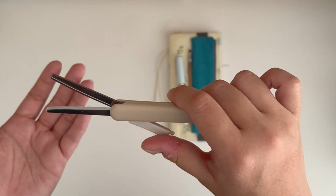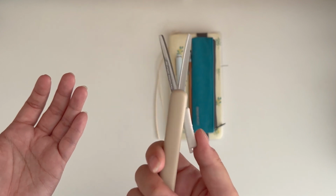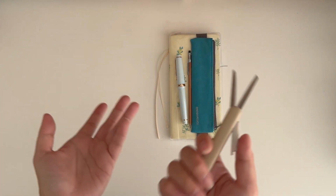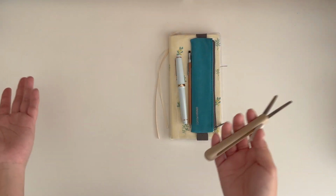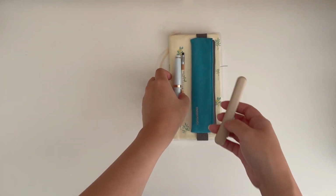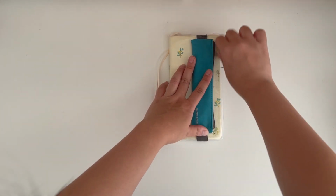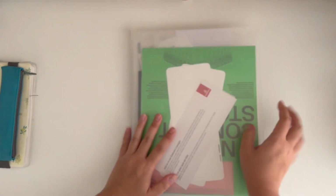But yeah, this is really good for just cutting off tags and other things. Like, you might collect ephemeras and then not want to take the whole thing on the spot and just want to take this little thing, and then you can use this. So I feel like this is very, very useful to have on your trip. So that's what's in my little pouch. And next I will show you how I collect my ephemeras.